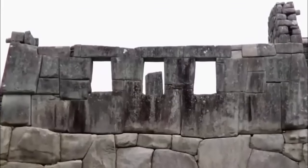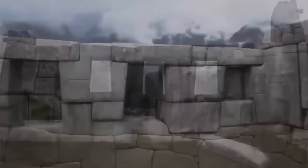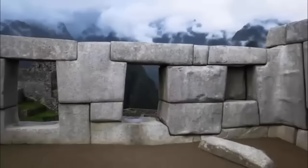Who built the Temple of Three Windows? How did they construct such an astonishing site built with such aligned precision with such enormous stones? It is undoubtedly highly compelling.